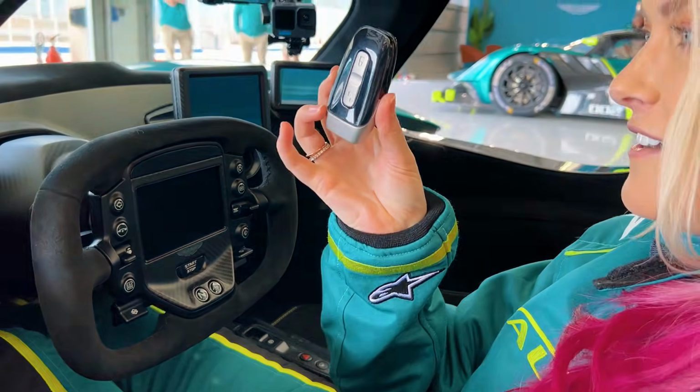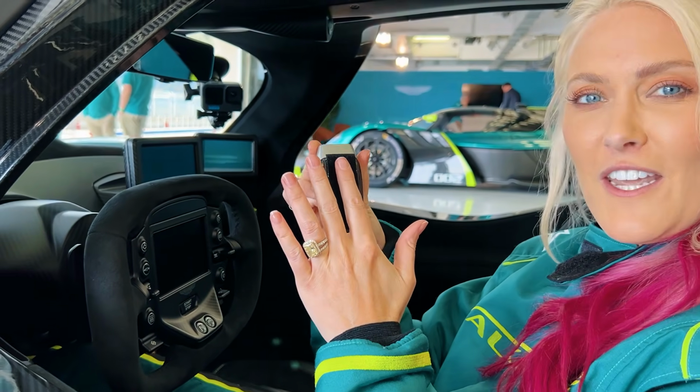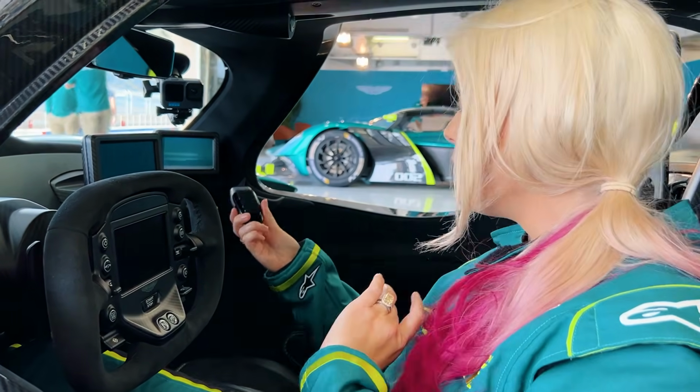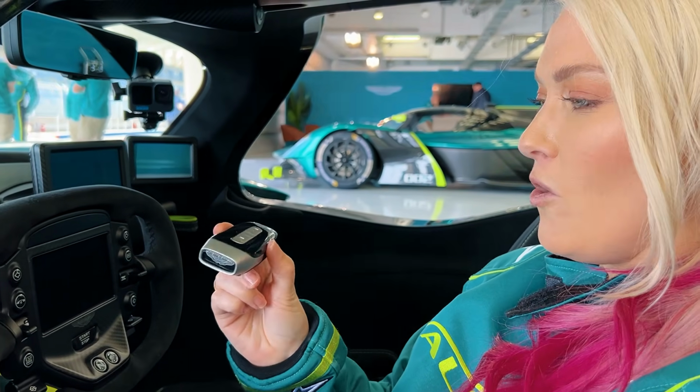It's the key. And because you don't have pockets on your racing suit, they've just popped a bit of Velcro here and you pop it down next to you. I think that is, look, it's practical genius. That's what that is. I mean, I've never seen that before.